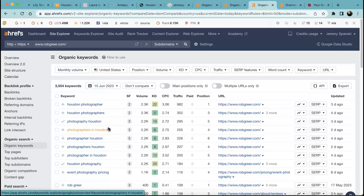So along with adding content to your website, we're going to add in these keywords and start getting you ranked on Google. Right now, Google isn't reading your website as a photographer in Houston. So we need to cook in these keywords and show Google what your website is about.